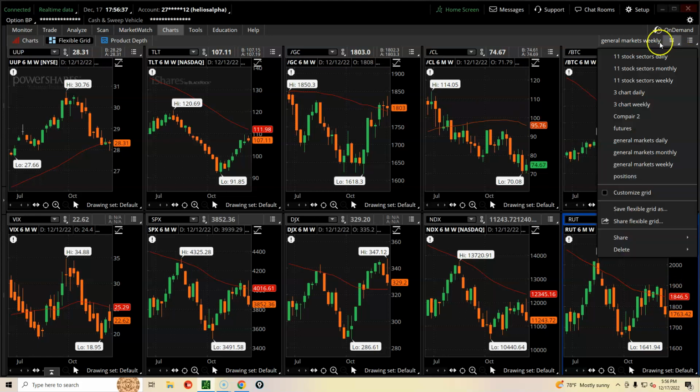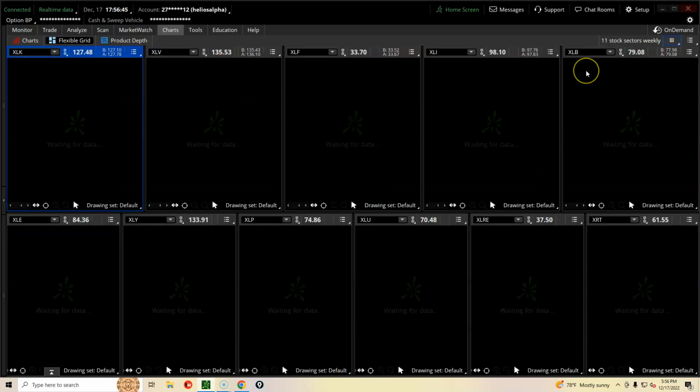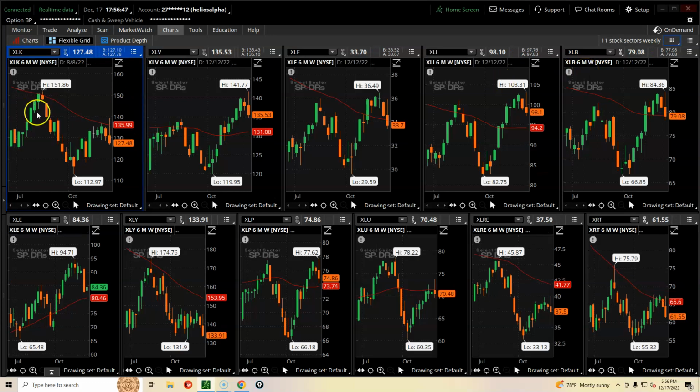We will take another quick look at these main 11 sectors of the stock market. Same thing, weekly chart, 6 month time frame. We see the technology sector, just like the NASDAQ. It's rallying up to test this 200 day and falling short.